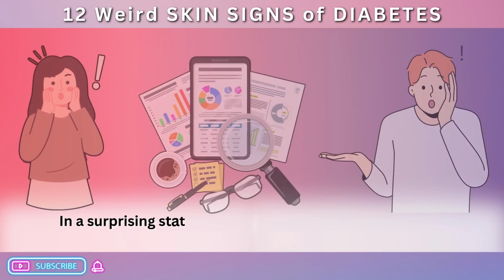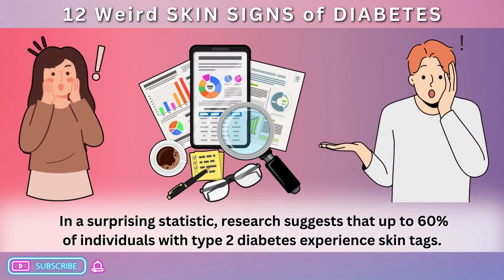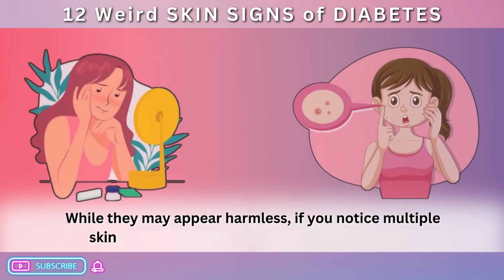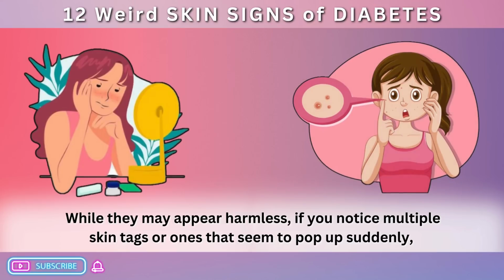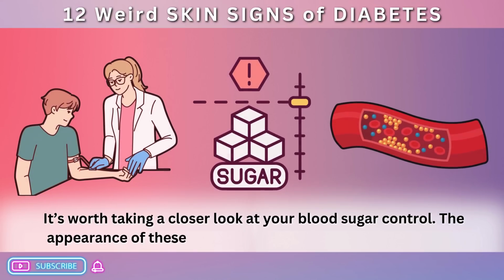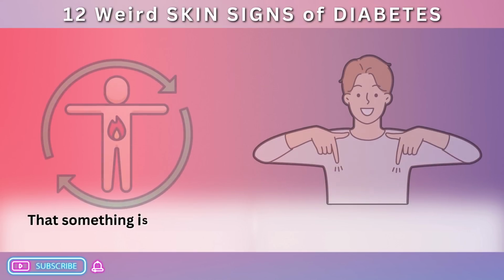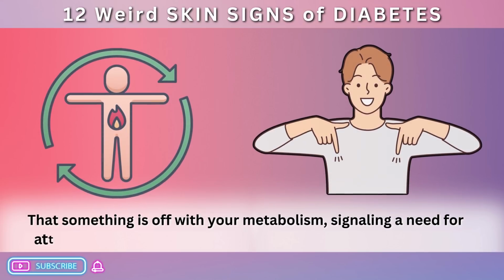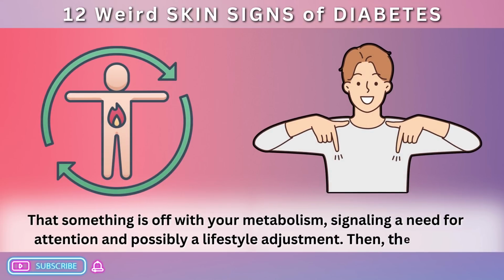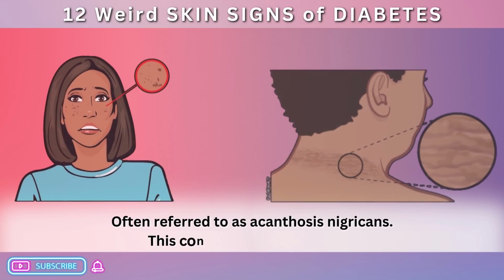In a surprising statistic, research suggests that up to 60% of individuals with type 2 diabetes experience skin tags. While they may appear harmless, if you notice multiple skin tags or ones that seem to pop up suddenly, it's worth taking a closer look at your blood sugar control. The appearance of these growths can be a subtle yet telling sign that something is off with your metabolism, signaling a need for attention and possibly a lifestyle adjustment. Then there are darkened skin patches, often referred to as acanthosis nigricans.